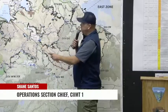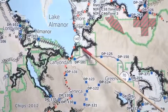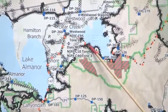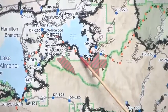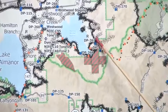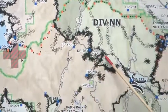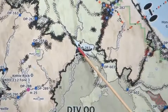Starting off in Branch 25 up here near Lake Almanor. This is Division November. Our resources continue to have a presence in the Dyer Mountain area, and we are pulling the hose out of this area. The line is secure, and we continue to patrol and mop up and remove any unused equipment all along the perimeter of the fire. As we come around down towards Fruit Growers Boulevard here, and down into Antelope Lake, all that is looking real secure.